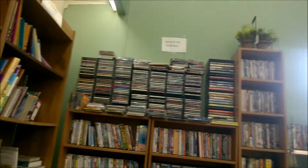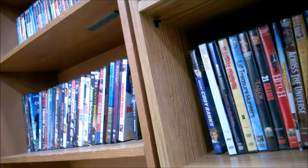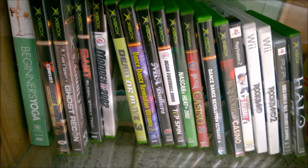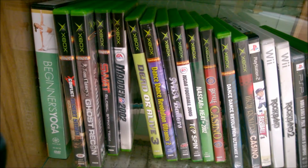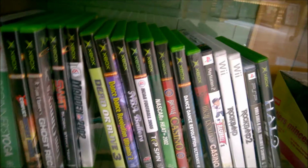Because why not? Anyway, they have a ton of DVDs as well as a decent selection of video games. Everything is priced at $2 each unless marked. So for example, something like a season of DVDs from whatever show will most likely cost a little bit more.